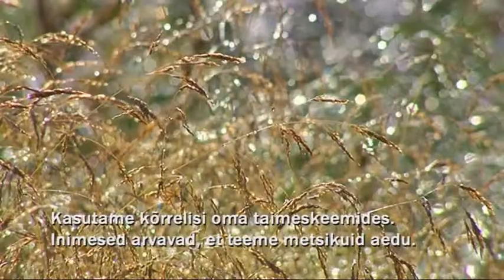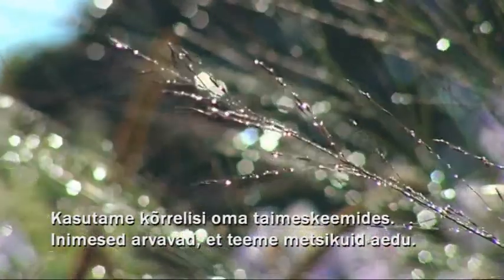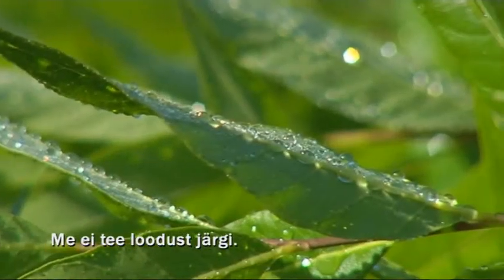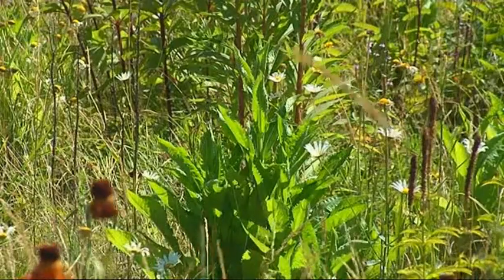And by using grasses in our planting schemes, people thought that we were making wild gardens, but all the plants we are using are not wild, they are just behaving quite well. What we don't do is making nature, we just try to create an image that reminds you of nature.